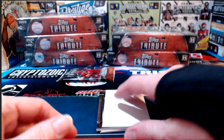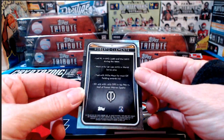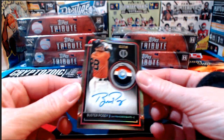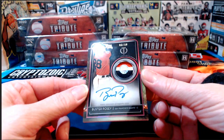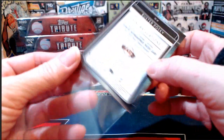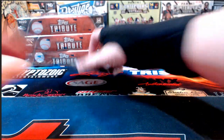Baltimore Orioles and Cal Ripken Jr., and then we have Roberto Clemente out for the Pirates. And Buster Posey. Wow, there's one you don't see often. That is numbered to 10. That is a great-looking three-color relic. And Buster Posey there for the Giants, numbered to 10, with a really nice-looking autograph and relic combo card.